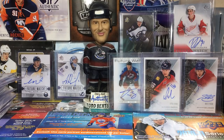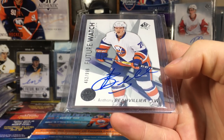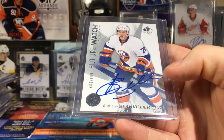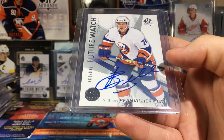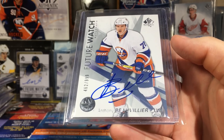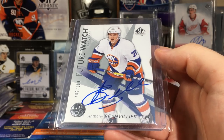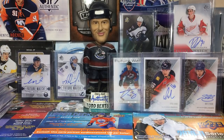Very good player. Next up is a pretty solid player. Anthony Beauvillier. We'll see with him. Put up some decent numbers. I think he was like a point every other game. Then again, I think his linemates had a lot more points. But yeah, Beauvillier. Solid. He made the Islanders as a 19-year-old in 16-17, so that's interesting.